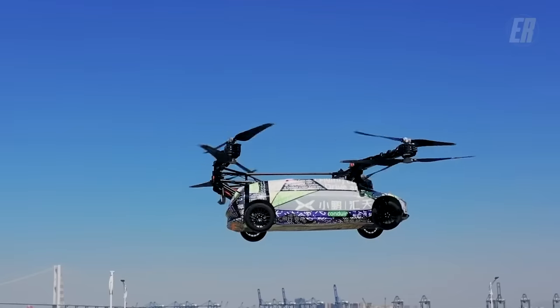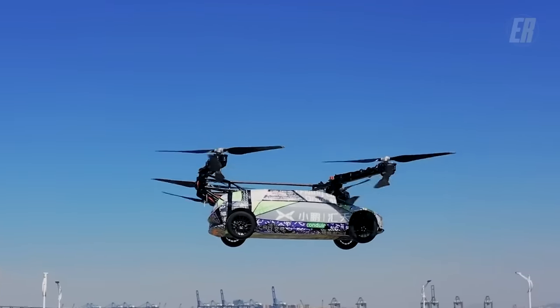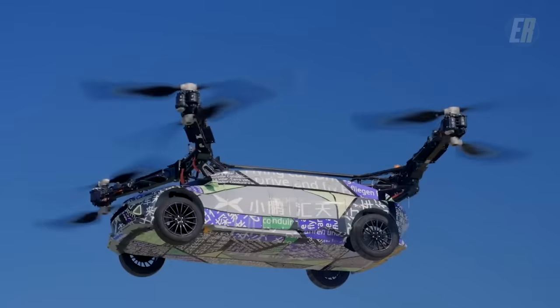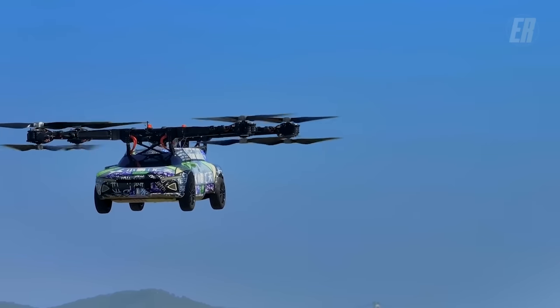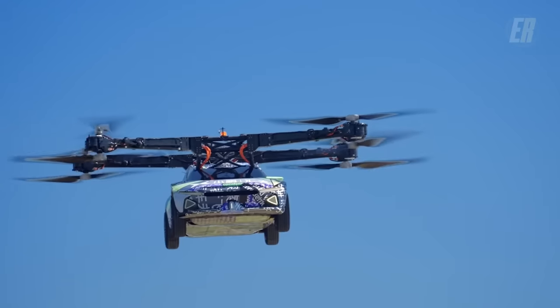And the X3 is more than just a flying car, the brand claims. It's a solution for short-distance mobility needs. It can function as a conventional car as well as fly over obstacles, providing a versatile transportation solution.